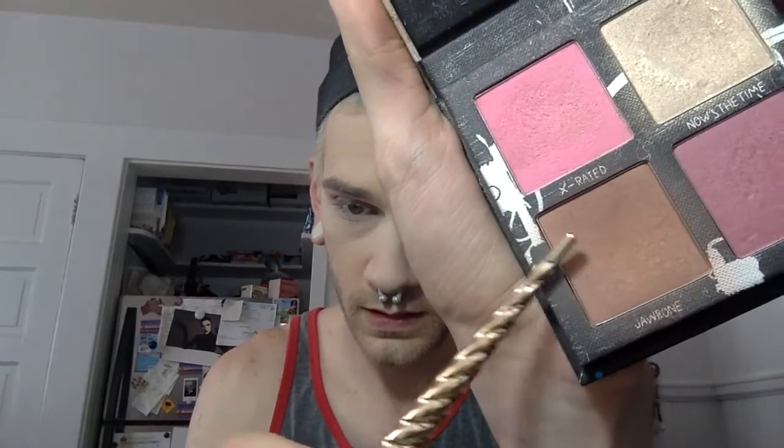I like to use this pretty Tarte unicorn brush to do my contouring, and I use the shade Jawbone from the Urban Decay Basquiat palette. One of them. I have two of them. Contouring the face.